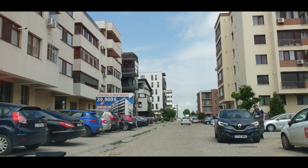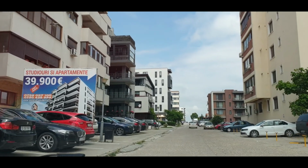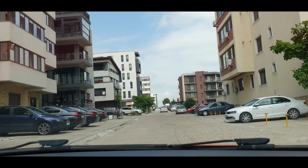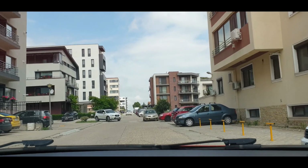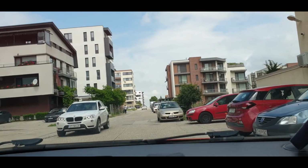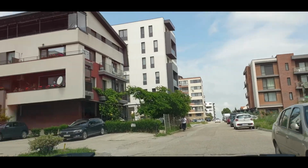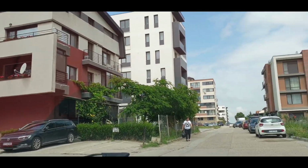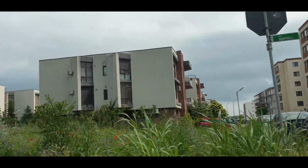You can see there is an apartment with a studio, 40,000 euros. But this one is not furnished, and you have to put all your things in. It will cost you extra. One complete apartment which is furnished, you'll get for around 80,000 euros. You can see that side also, it's apartments.